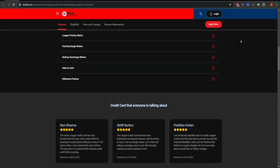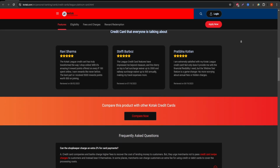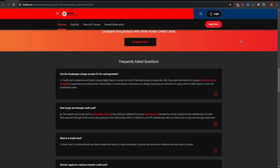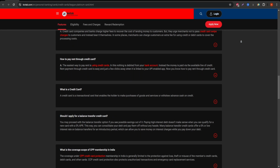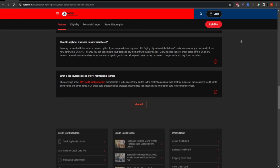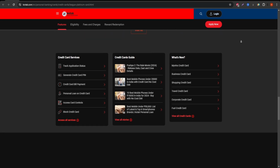As a Platinum cardholder, you get access to a rewards program where you earn 8x reward points on every 150 rupees spent on select categories like dining and entertainment. Additionally, for every 150 rupees spent elsewhere, you earn 4x reward points. These points can later be redeemed for various offers including vouchers, merchandise, or even cashback. If you're someone who spends frequently in these categories, this could provide significant savings.